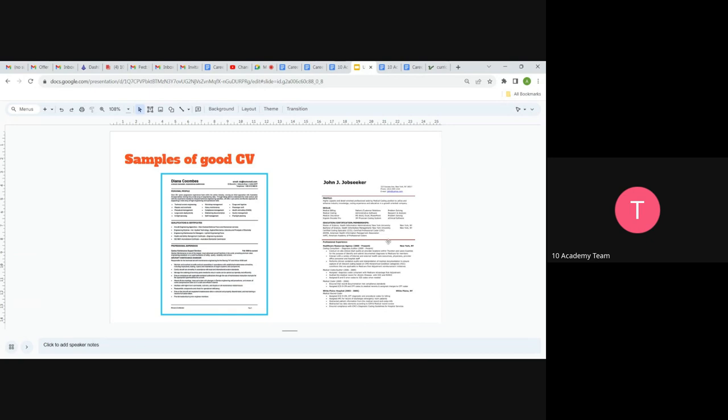If you look at this one also, even though it added some color, it is still appealing. And it is very similar to this, even the same format: profile, skills, education, professional experience. So this is the kind of CV you want to have, and you have to be intentional about the content, especially when you're writing your experience, you must be intentional to make it very concise while writing.